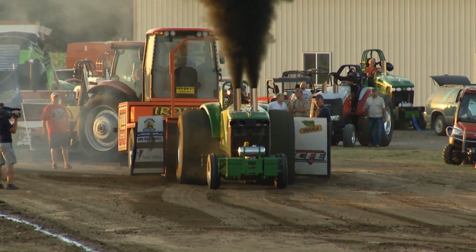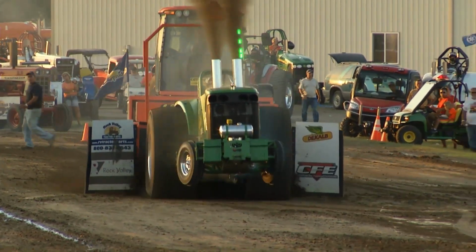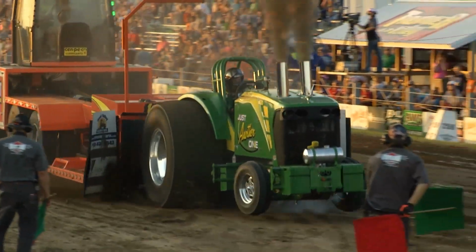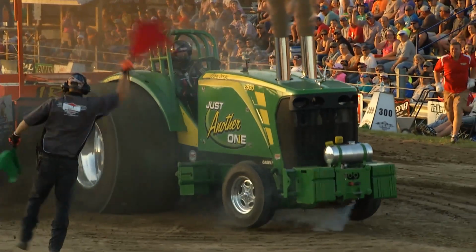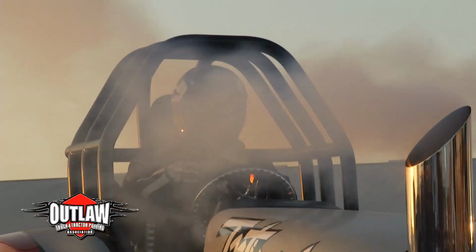So now let's get a look at it head on and see what the pull looks like. Well, that hood ornament may be for good luck, but I can tell you, this is some good driving. They wanted to dance over to the right side. He held it just right, didn't get too aggressive. Really, really good ground speed.